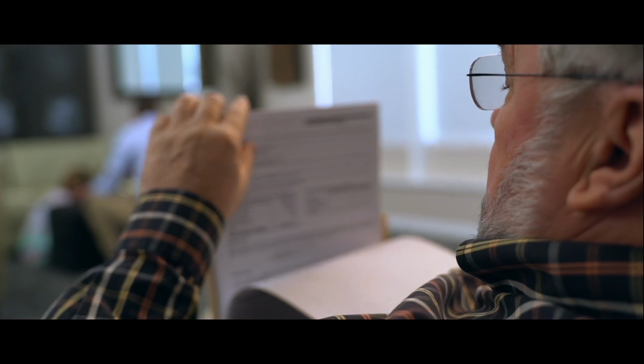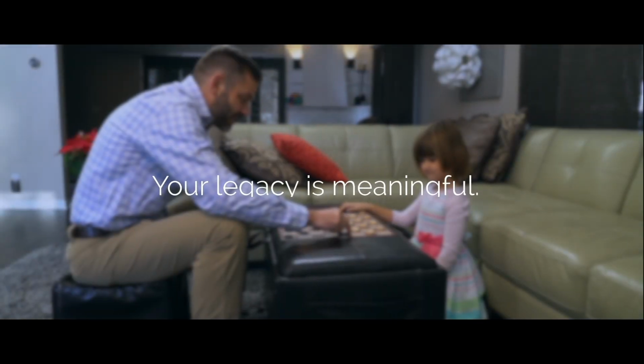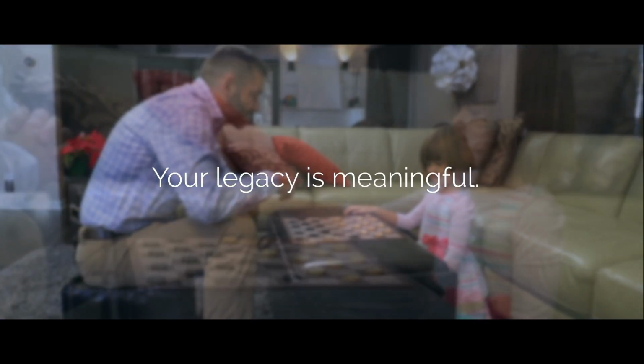At the end of your days, it's likely you will have something left for someone to inherit, whether that be a loved one, charity, or any other person or cause that you deem worthy to inherit a part of your legacy. If you are going to have something to leave behind, why not make your legacy meaningful?